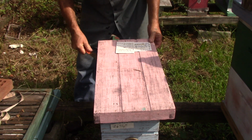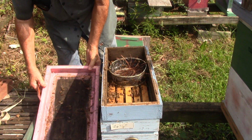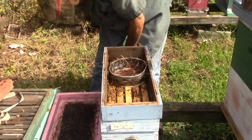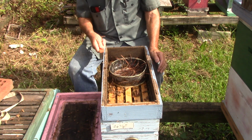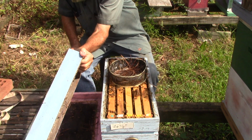Remember, pick up the top with the hive tool. Don't stick your finger in there. And they're all excited to see me. Hi, girls. You know what's going to happen, don't you? You're going to get food and pollen and a peppermint candy.